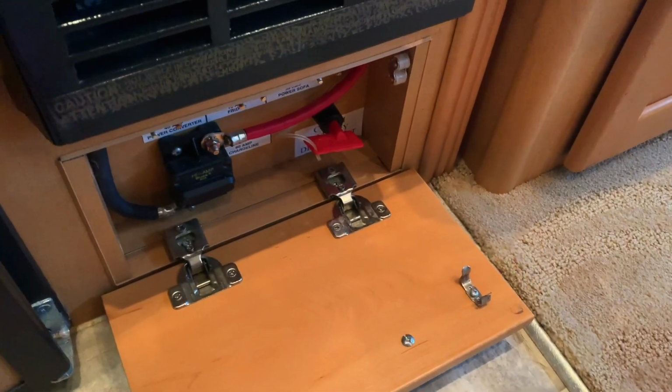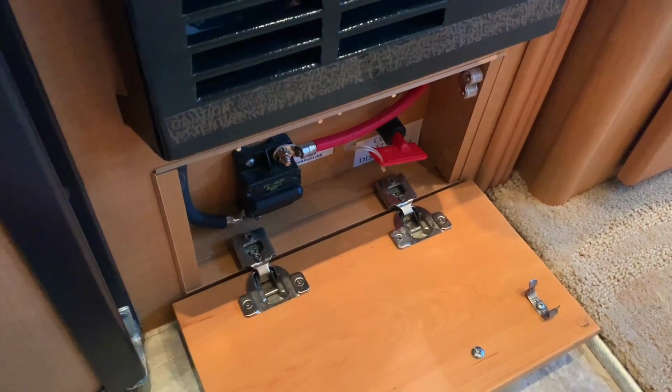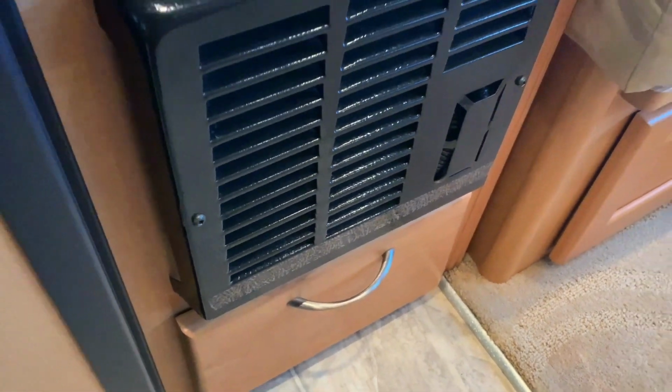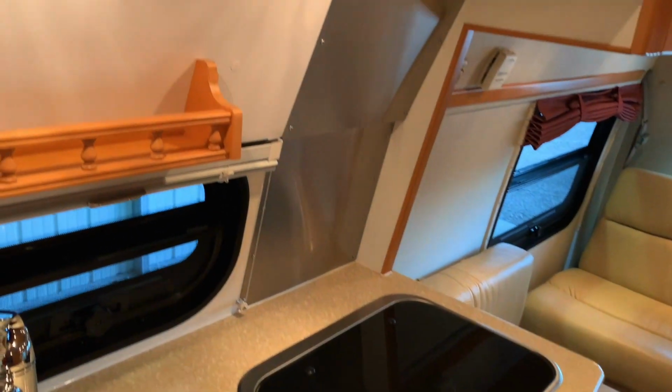Down here, we've got some power connections as well as your coach battery disconnect. So the coach battery disconnect is this red switch here. You go ahead and turn that and pull that out. If you'd like to disconnect the coach batteries, you would do that during winter storage to avoid parasitic draw, or really anytime you're not using the RV. If you have that coach battery disconnect off, it will also disconnect the charging systems.